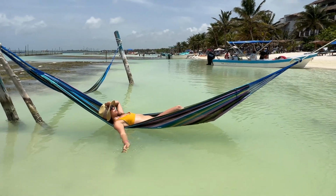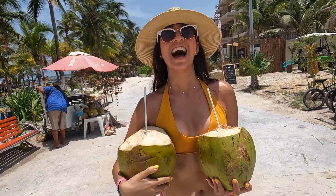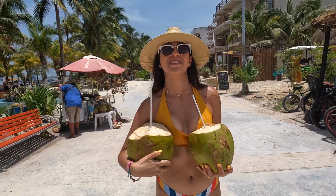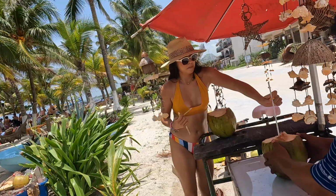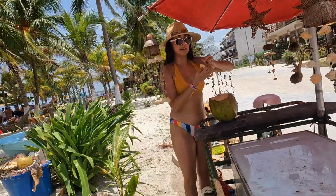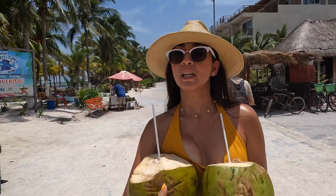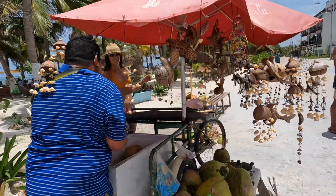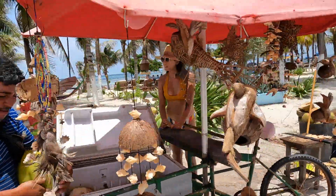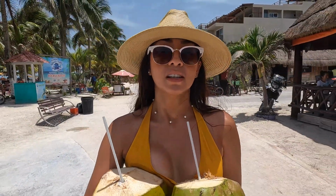¿Sí o no, amigos? And babe, you got some big old coconuts. Yeah, I wish. So walking around here, you've got lots of coconut vendors. They will sell them at tourist prices, especially if you don't speak Spanish. I overheard him selling these for 70 or 80 pesos to someone who didn't speak Spanish. And then we come along, hola amigo, ¿qué tal? ¿Cómo está? ¿Cómo están los cocos? And got them for 50 pesos each.